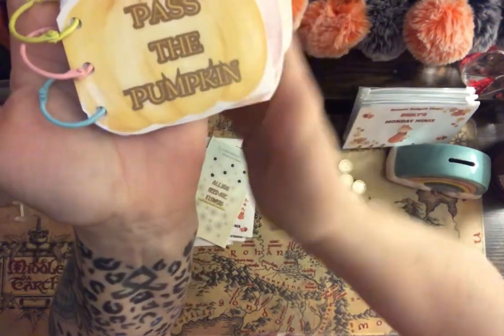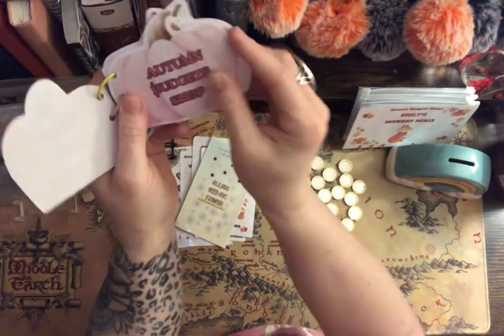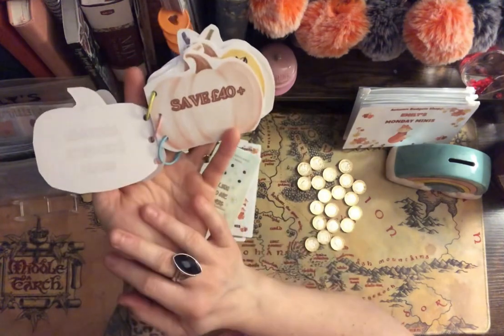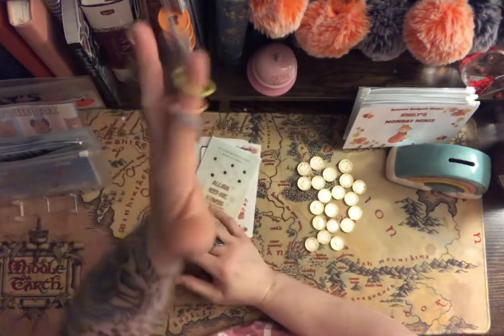I love these colours. Did you see what colours I chose? I've got little pastel ones, and then they'll go with the actual game. So I love those. They are super cute. I hope you can see them in this light.